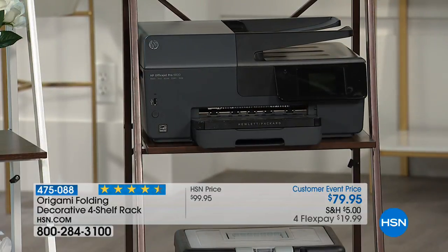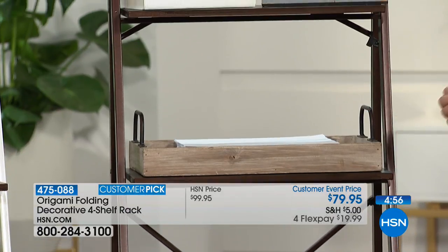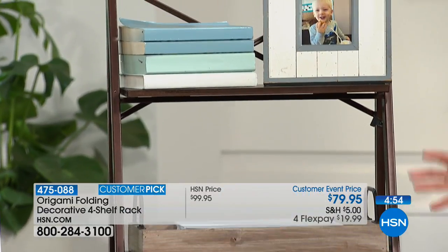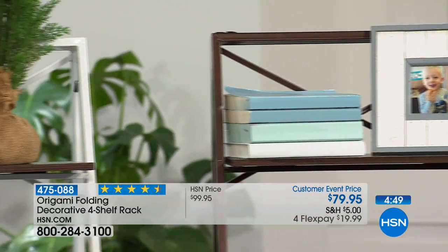Yep. You can have your laptop right here. You can have it as a charging station. I mean, it's absolutely beautiful. And with the different depths of the shelves, you can get that depth look. Like even right here on the gardening one. Which, you know, makes a home look bigger.